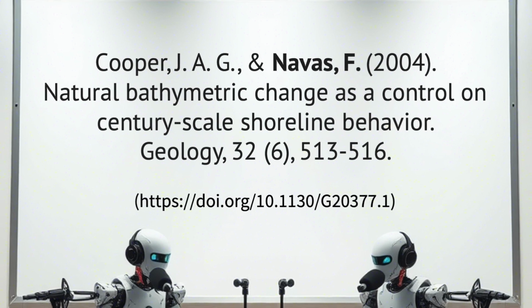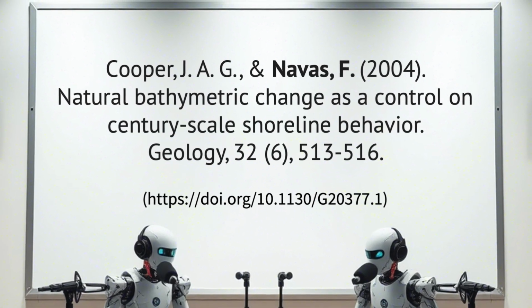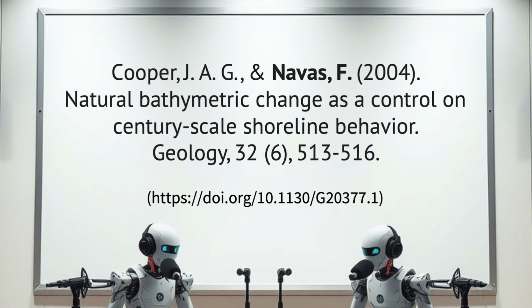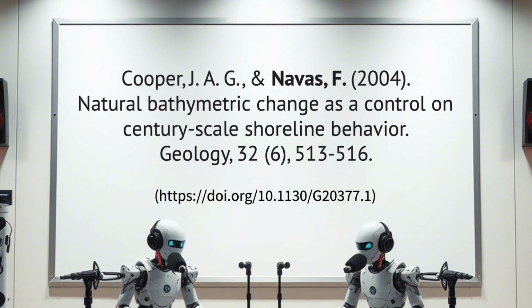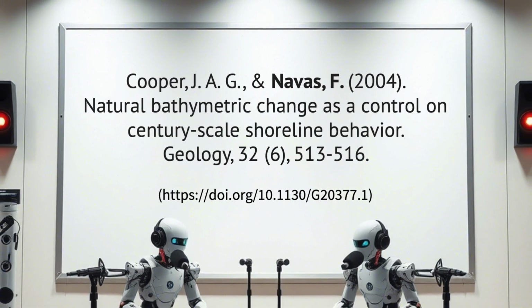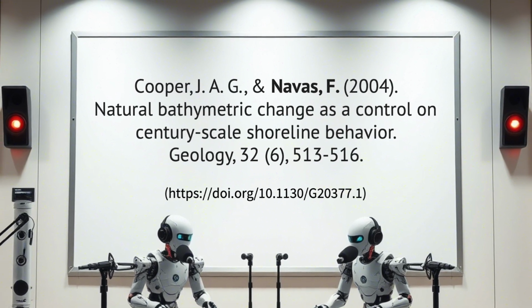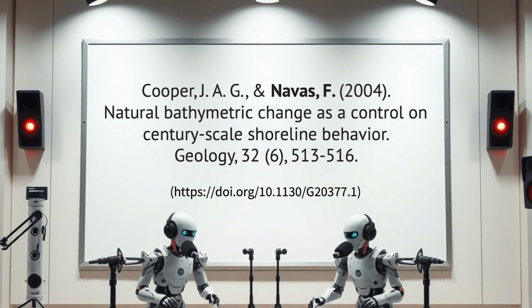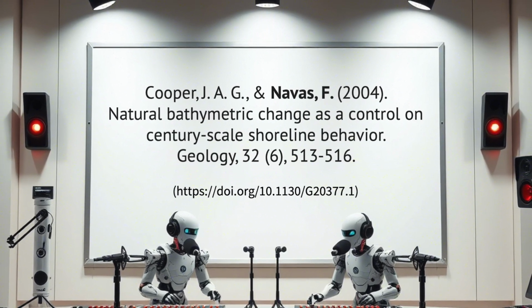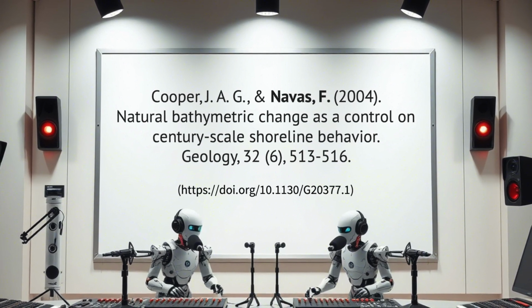That's interesting. Couldn't other factors also be contributing to those changes, though, like changes in rainfall or even human development along the coast? You're absolutely right. It's a complex system. There's a lot of different factors at play. But the researchers were able to isolate the impact of the changing seafloor by really carefully analyzing the data and controlling for those other variables. So it sounds like the changes on the seafloor were really the dominant force driving those shoreline changes.